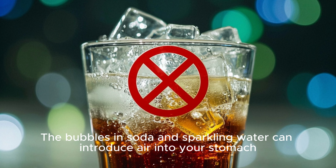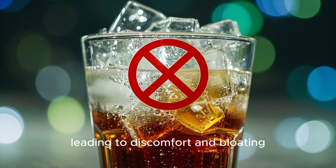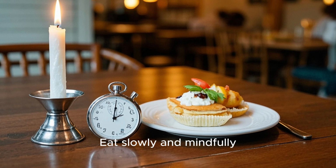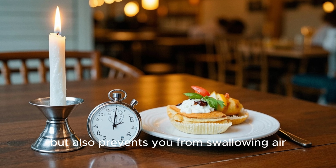The bubbles in soda and sparkling water can introduce air into your stomach, leading to discomfort and bloating. Eat slowly and mindfully. This not only helps with digestion, but also prevents you from swallowing air, which can contribute to bloating.